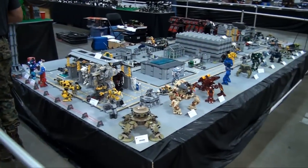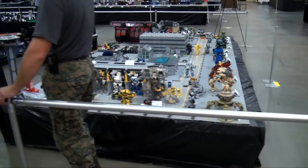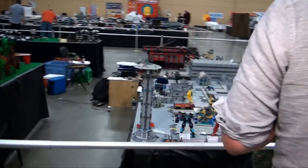And then moving along here, we're going back to this mech layout, and I'm going to hand this over to Josh here. Yeah, so this is the mech layout that we showed you a little bit of earlier. Some really awesome mechs still in there, so they're finishing setting that up.